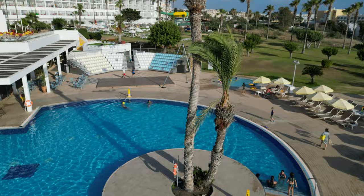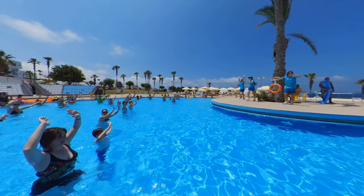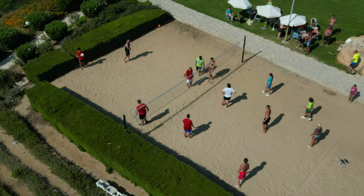So this is where most of the evening entertainment was, and we spent a lot of time here. They also had loads on in the day as well. They had balls, aqua aerobics, water polo, volleyball, beach volleyball. The staff are very good at what they do and very good at interacting with the kids.